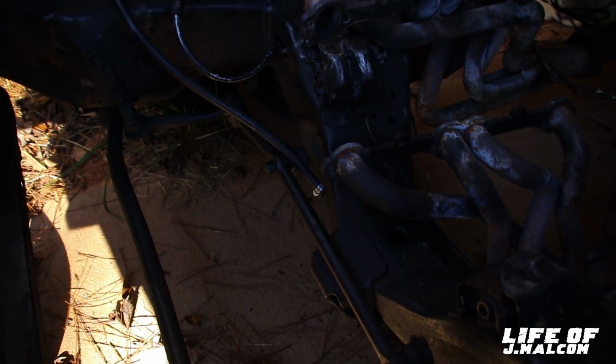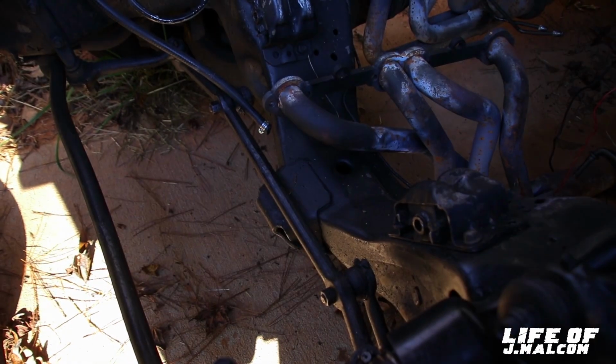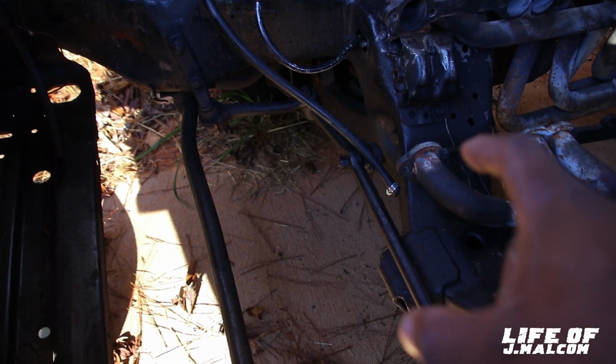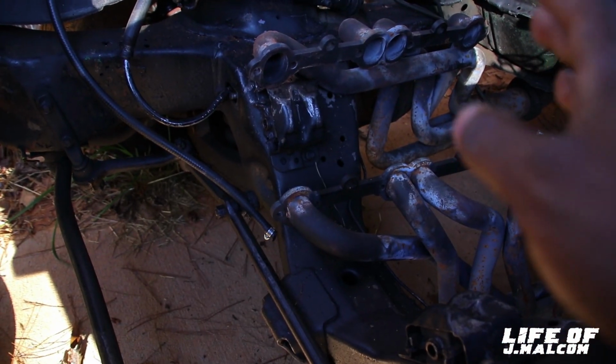Steering components, you can look down there. Make sure everything is holding the right shape. Tie rod ends, you can look at tie rod ends. Man, when you get to looking at these cars, get down and dirty, man.